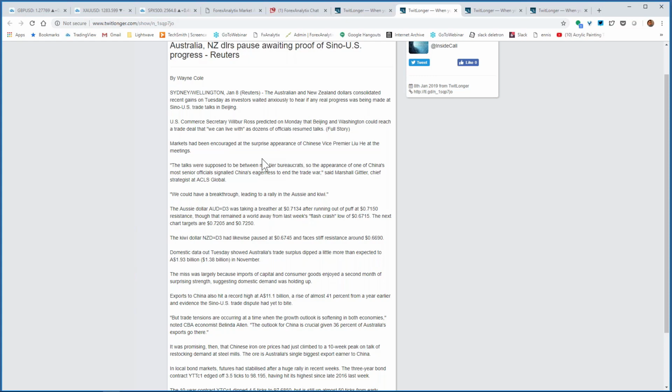The talks are supposed to be between the mid-tier bureaucrats, so the appearance of one of China's most senior officials signaled China's eagerness to end the trade war, said Marshall Gittler. The Aussie dollar was taking a breather at 71.34 after running out of puff at 71.50. Now, we mentioned 71.46 is the 61%, and that was confluence with the level there on the two-hour chart at 71.42. This miss was largely because imports of capital and consumer goods enjoyed a second month of surprising strength.